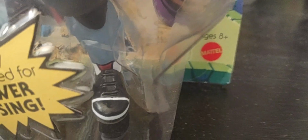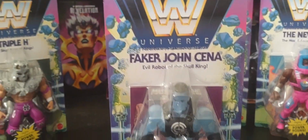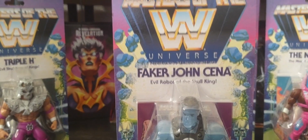Looks amazing right there with his see-through boots, his little shoes right there. Comes with his own version of the comic for himself. Stands back in front of the Grayskull ring. Very, very cool. I mean, awesome take. And of course, if you do have this loose version, you can use this. This is one of those versions that you can use for that.